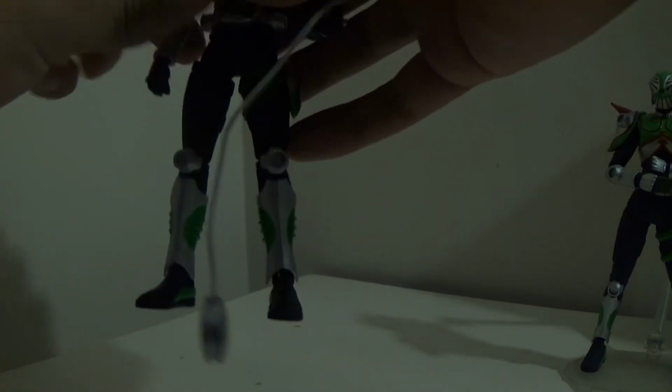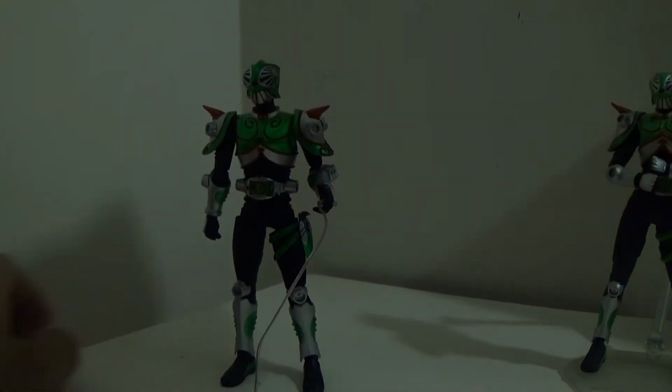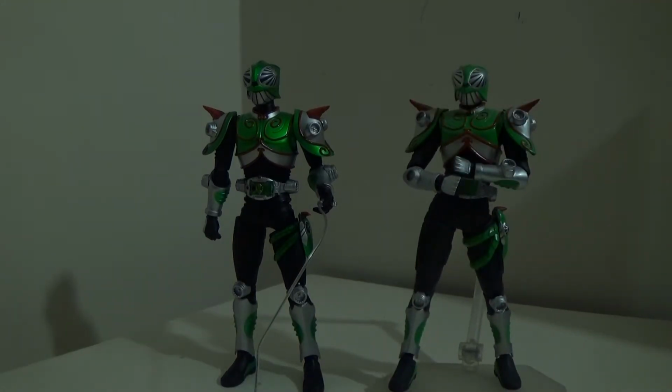I just wanted to show this off because I just love this figure very much, and I feel like Kamen Rider is seriously underrated because it has a bit of an infamous reputation for being called a, dare I say it, Power Rangers ripoff, which unfortunately is very common here. No pun intended.